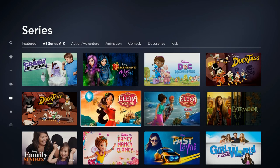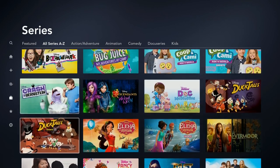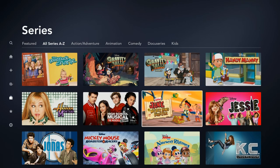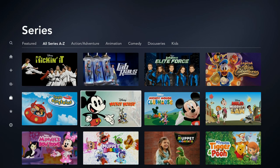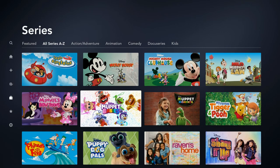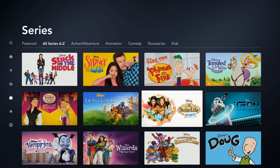The Elena of Avalor, that's here. You've got Girl Meets World. You've got the new DuckTales series right here, right up here. And we've even got some Jake and the Neverland Pirates. You got the Jonases, Hannah Montana, you know, the bunch of Mickey Mouse stuff here. We got the Little Einsteins. You've got, of course, the Mickey Mouse Clubhouse, Phineas and Ferb. You got the Disney Junior Muppet Babies, the Lion Guard. That's a fairly popular one with the kids nowadays.